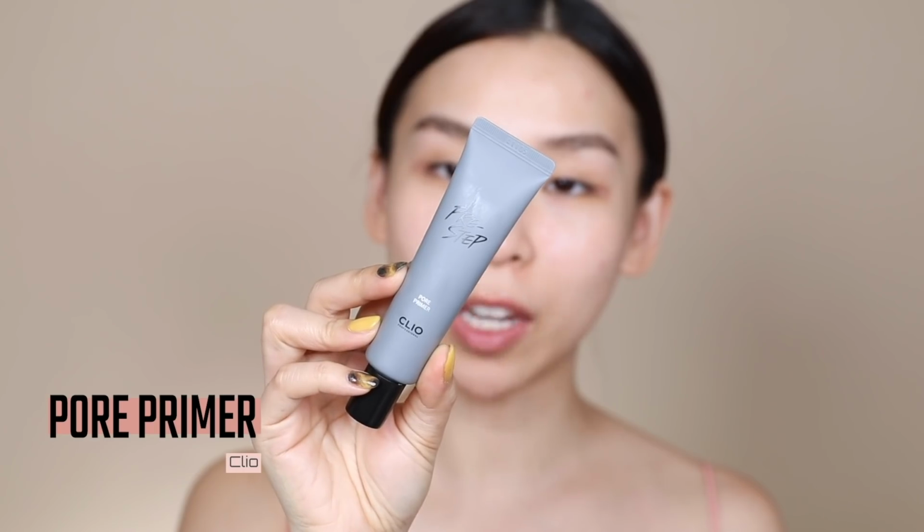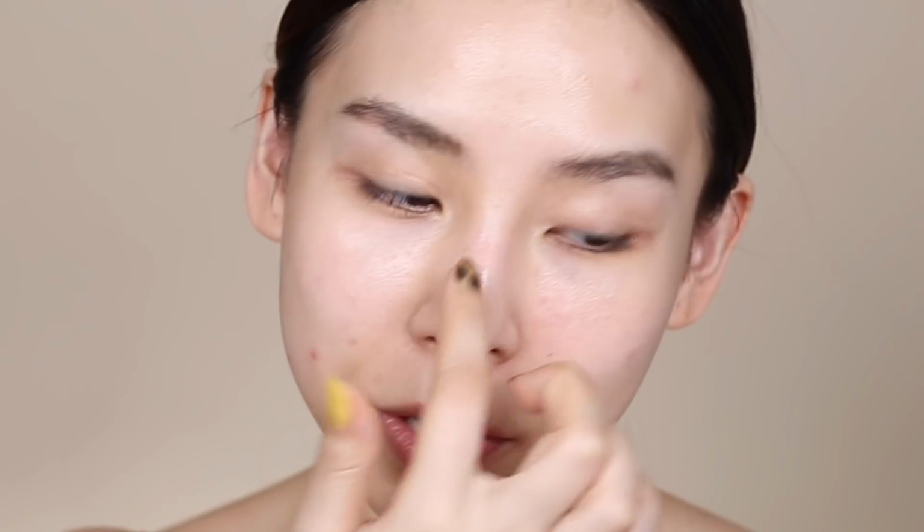Next, I'm going to go in with a pore primer. You can see I have a lot more bumps and texture around the center of my face and around my nose. That's because I'm oily around those areas. So I'm just going to mattify those areas down, and it's just going to blur that texture out slightly.